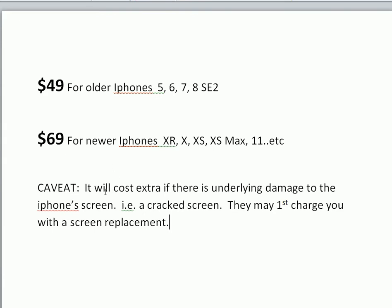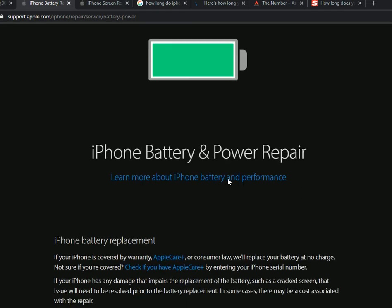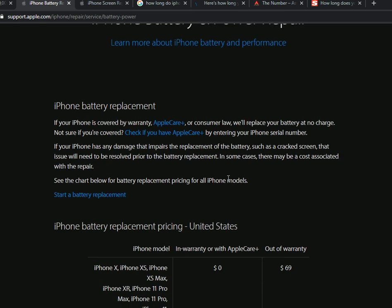And so there is a caveat. If you have any underlying damage with the iPhone, like let's say your screen is damaged with a crack or something, they may charge you more, probably because they have to. There's a chance they could damage the screen even more, or they don't want to deal with that extra liability. And so you can see over here, this is Apple's official website.